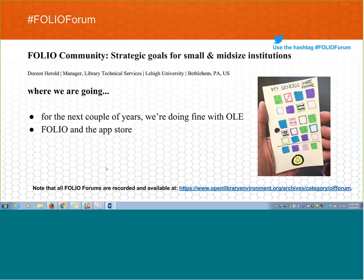FOLIO is going to do something similar to that, and Index Data is right now building the structure of the FOLIO system. And it's a structure that'll provide basic library services that'll be delivered while using FOLIO, and it'll also enable others to build additional services on top of that, like you would find in an app store.